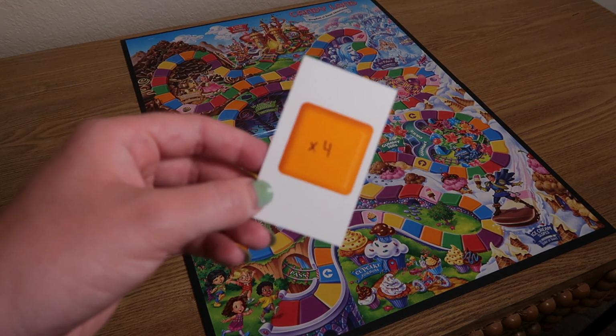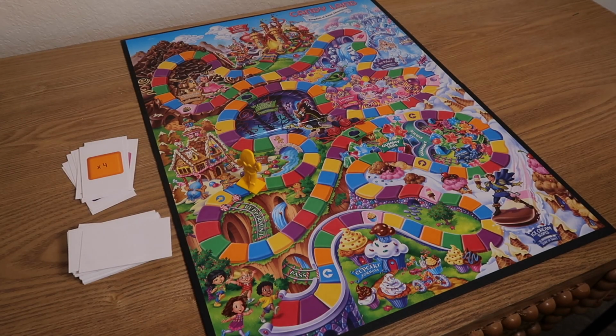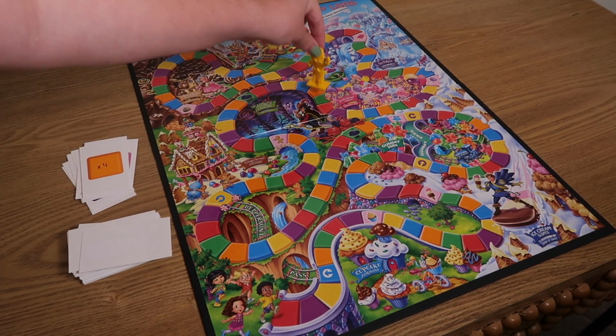Oh, another orange times 4. That's kind of fun. So we're gonna go 1, 2, 3, and 4. We got another orange card, which is for another contemporary fiction, and I don't know what I'm gonna pick. I managed to find another one, and I'm going to pick Daisy Jones and the Six by Taylor Jenkins Reid.